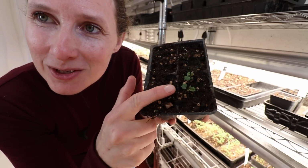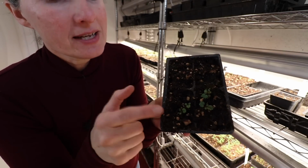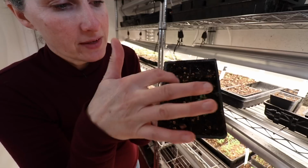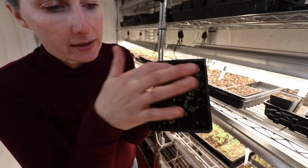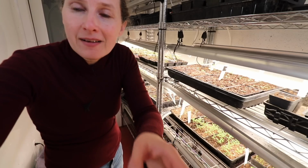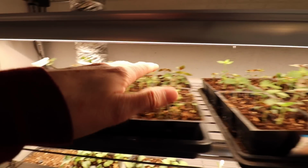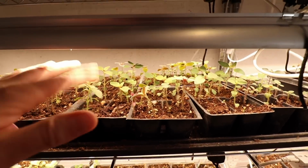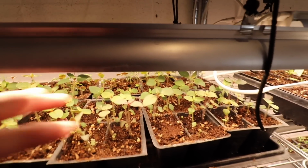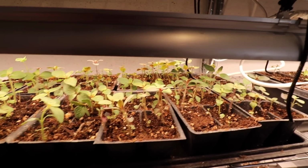We also have some little strawberry babies. So these are strawberries started from seed. And as you can see, the germination wasn't fantastic on this because these cells didn't have any come up. So I'm just going to wait until these are a little bit bigger and then I'll divide them out. I have some kohlrabi down back over here that's looking great. Look at these little snapdragon babies. These make me happy. They're so beautiful. Last year was the first time that I did snapdragons, and I am sold on them.